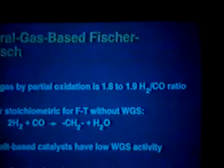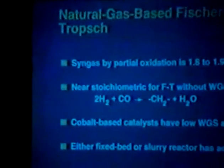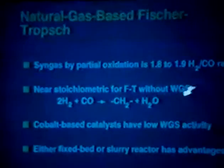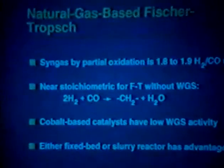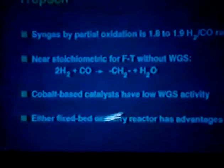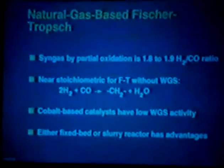Syngas can be made by several possibilities, but the obvious one is partial oxidation producing a gas close to a 2-to-1 ratio, which is near stoichiometric for Fischer-Tropsch without water gas shift. You don't want water gas shift because it produces CO2 that you don't want. Cobalt catalysts apparently have low water gas shift activity, and most of the interest seems to be in cobalt catalysts. And I think you can make a case for either the fixed bed or the slurry reactor. And in fact, our study is aimed at coal-based processes.